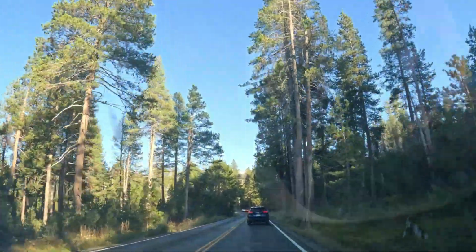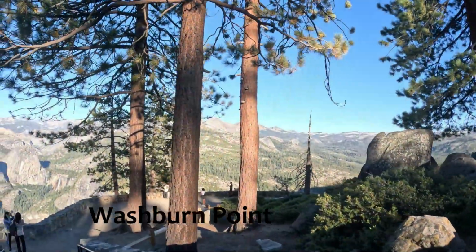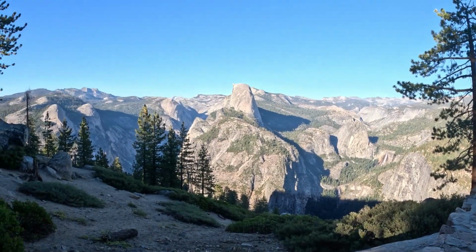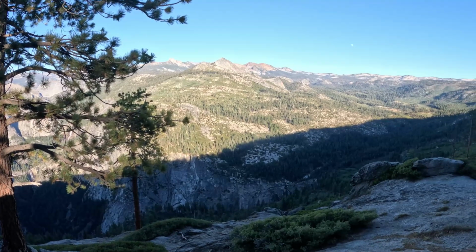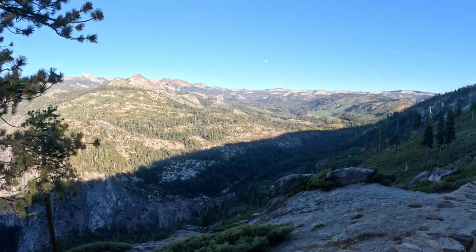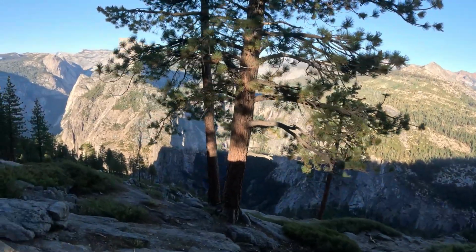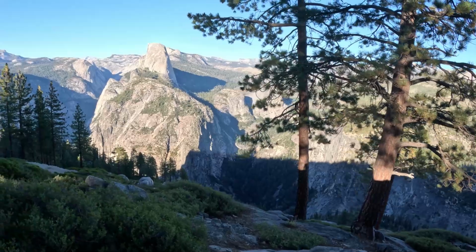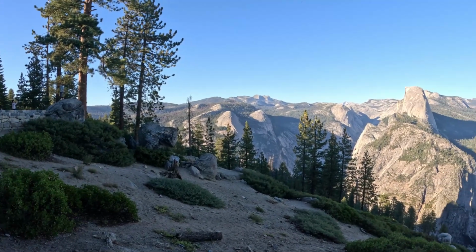Now we went out of Yosemite Valley and we are going towards Glacier Point. Before Glacier Point, there is a beautiful spot to quickly stop by called Washburn Point. At Washburn Point, we could get a great view of Yosemite Valley and Half Dome. If you look closely, you can even see some waterfalls such as Vernal Falls and Nevada Falls.